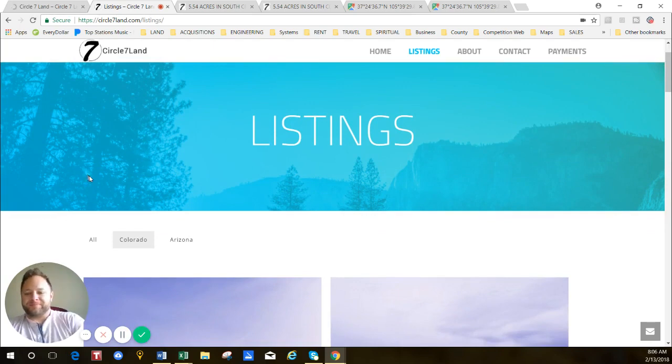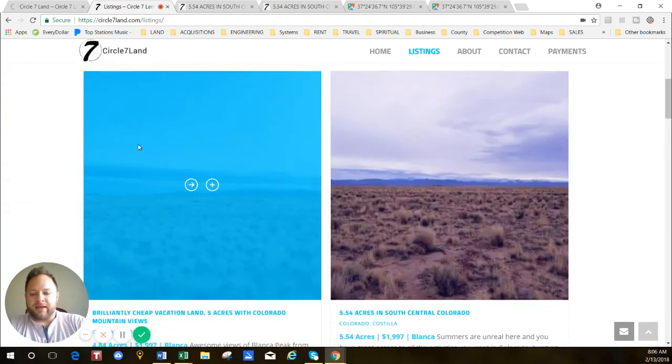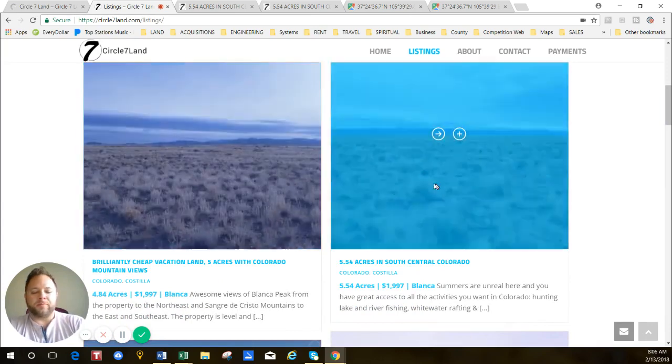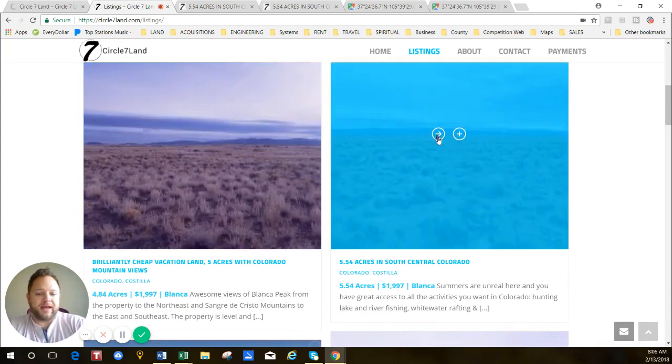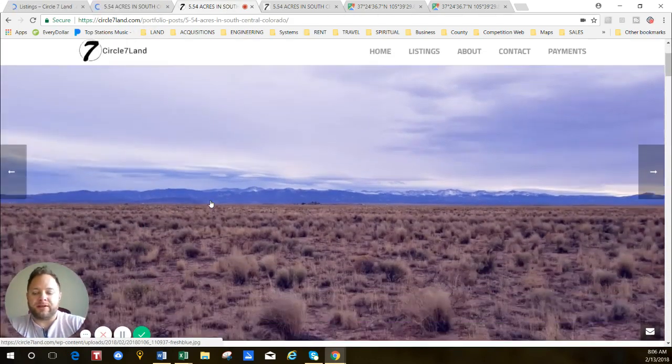So we're mainly doing business in Arizona and Colorado. So if you tap on Colorado, I've got a couple 5-acre properties here that are about this price, but this 5.5-acre property in Blanca is the one we're going to highlight today. And here it is, 5.54 acres in South Central Colorado.